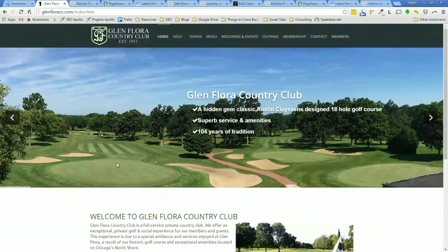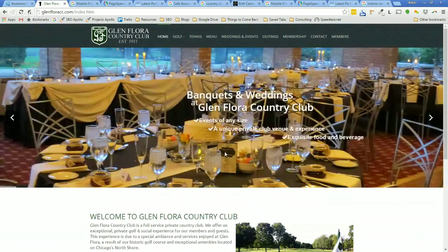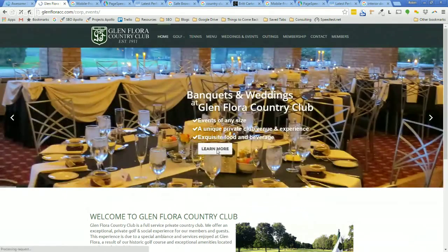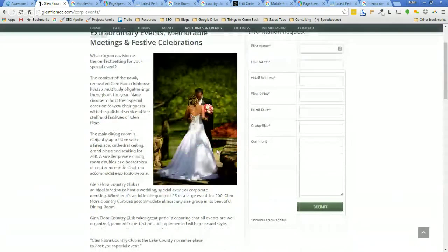I love that these three items here: a hidden gem classic, superb lawns, superb service and amenities, 104 years of tradition. That's great, but you know what's missing from underneath those that the other two have? Is that learn more, that call to action to go and learn more about this. So the other two have the learn more button there, but the first one doesn't. So we definitely don't have that there.